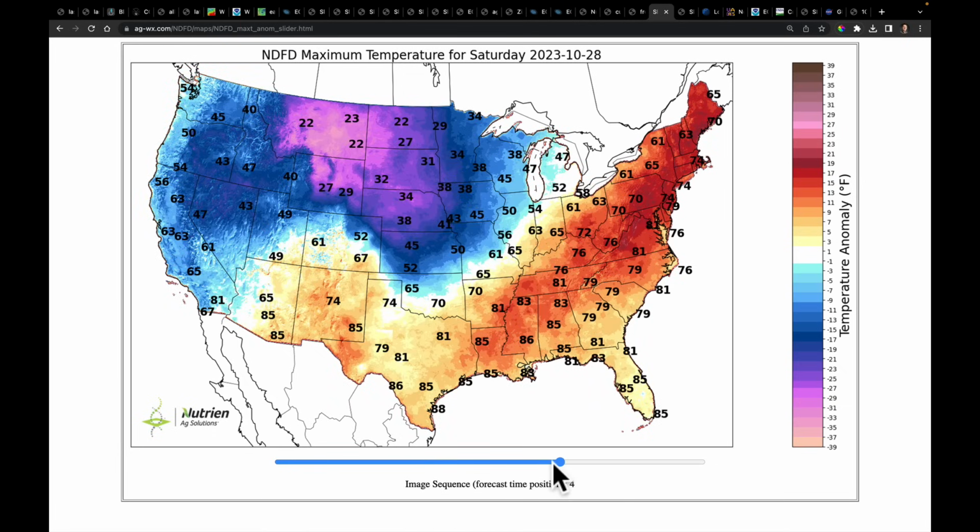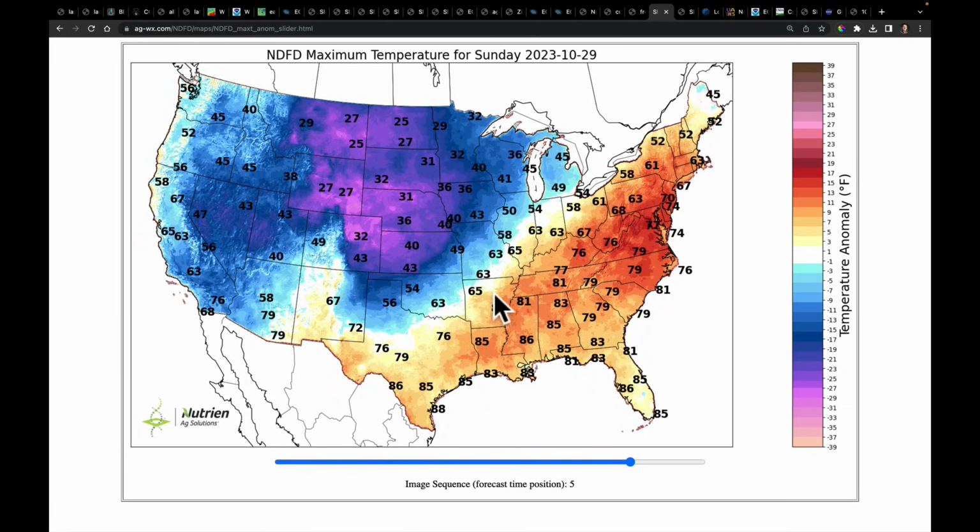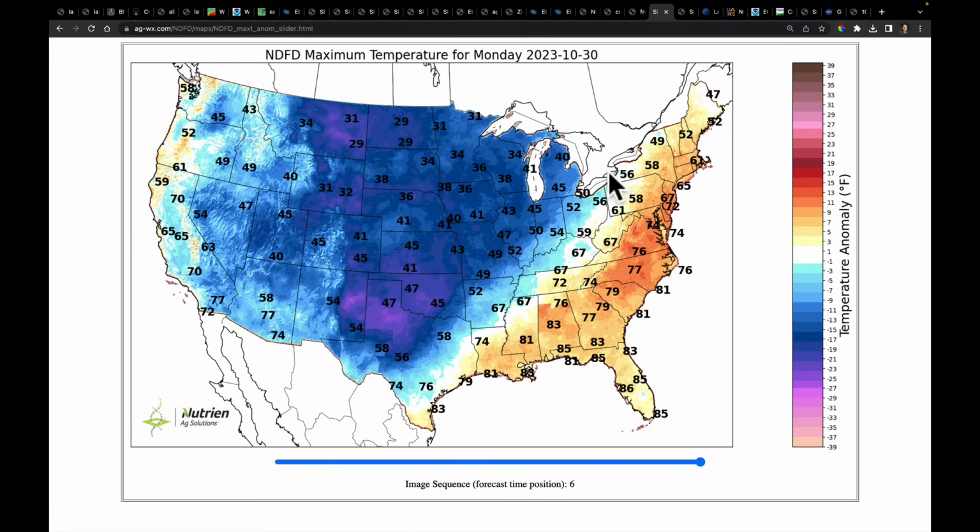By Saturday, getting into Sunday, that front continues to advance. We're going to push that colder air next Monday even farther into the south, and then eventually all the way to the southeast. So by Monday, this is the leading edge of where that cold air is going to be. Like I said, the Omega setup is a slow progression setup. It doesn't move quickly across the country.